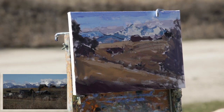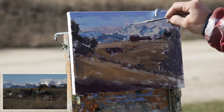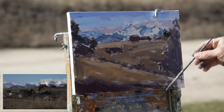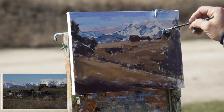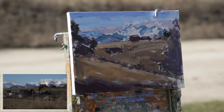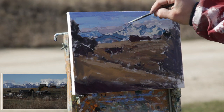I'm pretty happy with how it's going. This area is still just a little too plain. It needs a few shifts and changes in it. Kind of firm up some of these shapes. Squinting. I think it'll help to go ahead and address the sky around the mountains, to get their shapes secured.